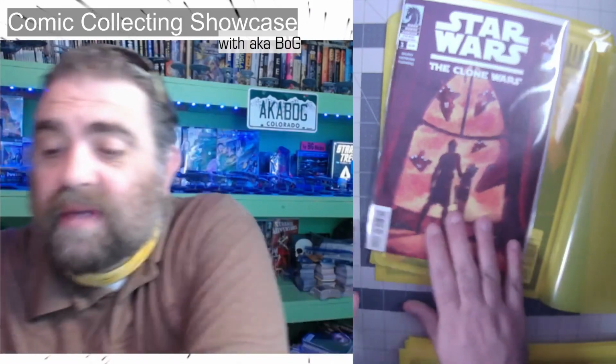As a side note, I'm going to auction off, as a way to help pay for this investment, one of my 2 raw copies of Star Wars: The Clone Wars issue number 1. It's really clean. No color breaks on the spine or anything.